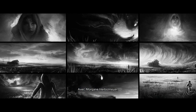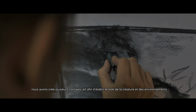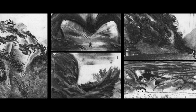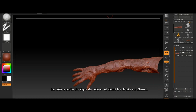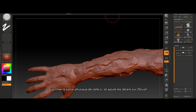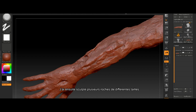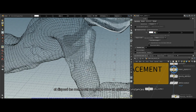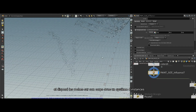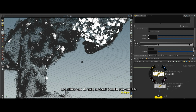With Morgan Hersmeyer, we created concept art for the creature's character design, as well as the environment. Again, scaling these elements was a major focus. For the creature, I defined the basic shape with Laureline. Then, I used the mesh to create the solid non-smoke part of his body, modifying the details on the brush. Next, I added layers of rock, sculpting craggy shapes. Then, I built them out and scaled it all up with instancing. The bulk made the size more believable.